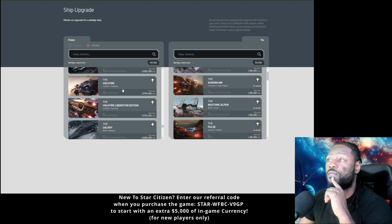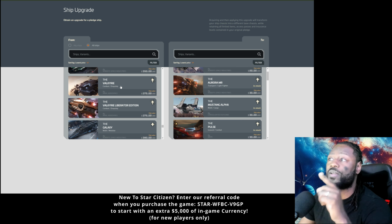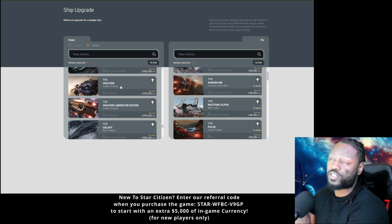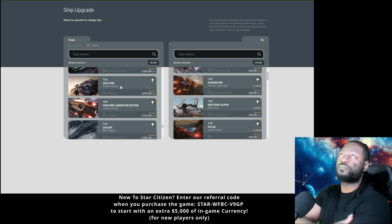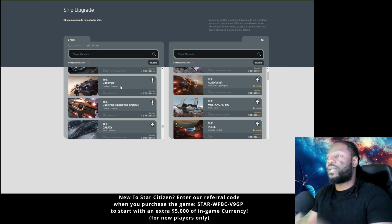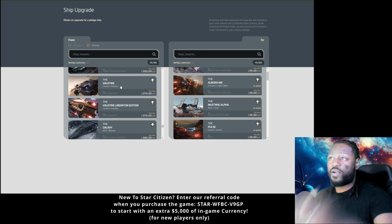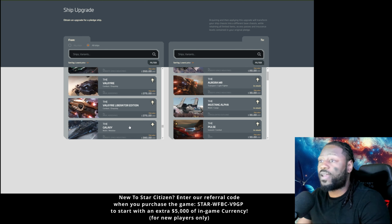The Valkyrie. Now, I own a Valkyrie, but I only own it because I don't like the loaner for the ship that I want. So my Valkyrie is the loaner for my Galaxy, because the Galaxy gives you a Carrack, and I already have another ship that I have a Carrack for a loaner. So, yeah. But there's the Galaxy right there.